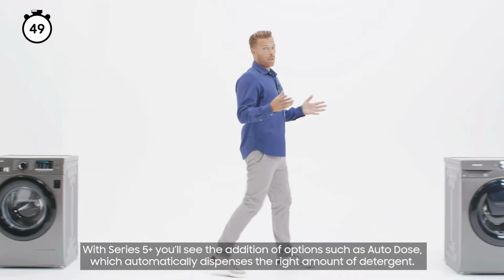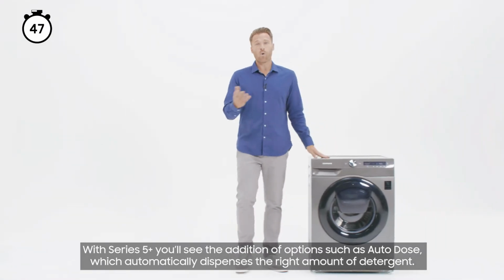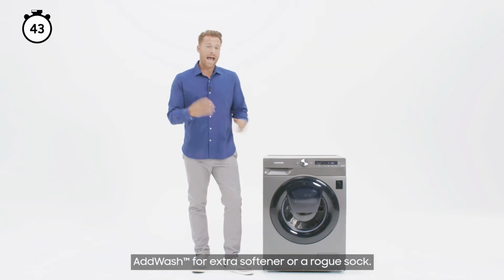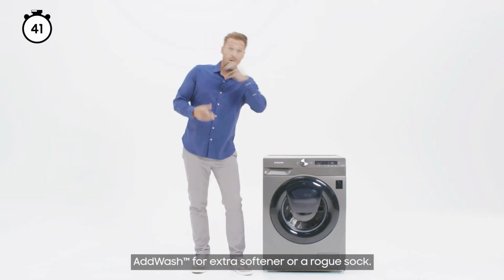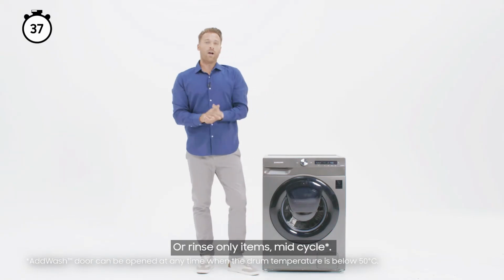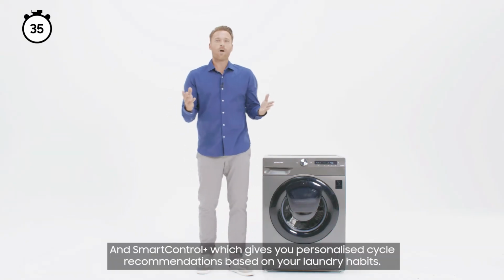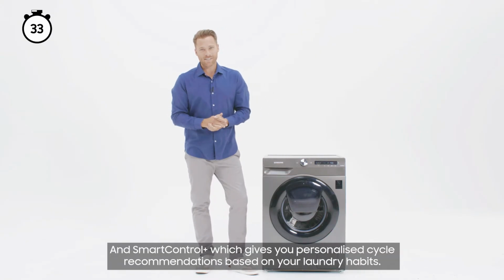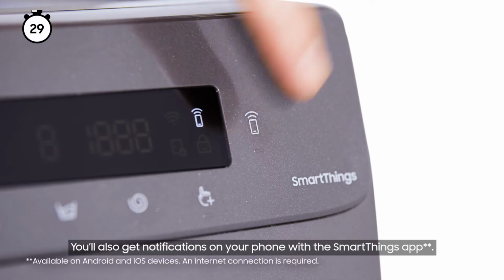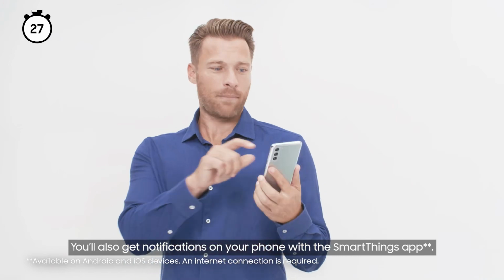With Series 5 Plus, you'll see the addition of options such as Autodose, which automatically dispenses the right amount of detergent, AddWash for extra softener, or a rogue sock, or rinse-only items mid-cycle, and SmartControl Plus, which gives you personalised cycle recommendations based on your laundry habits. You also get notifications on your phone with the SmartThings app.